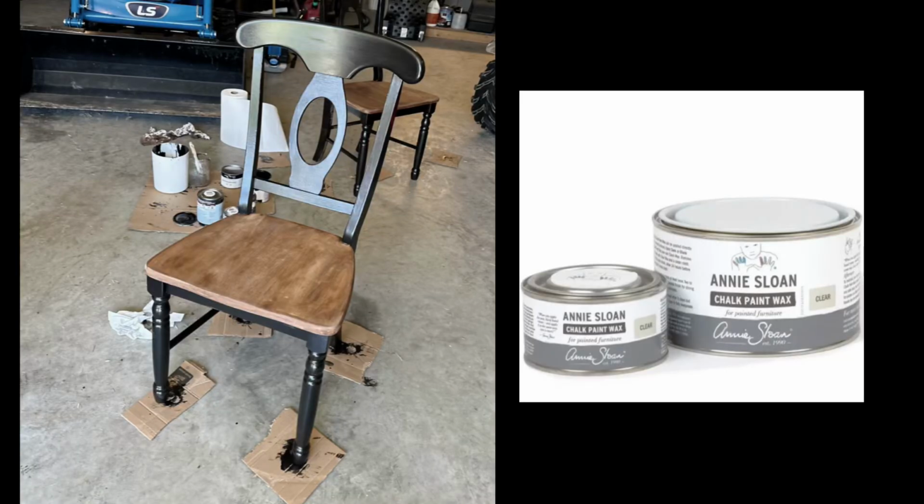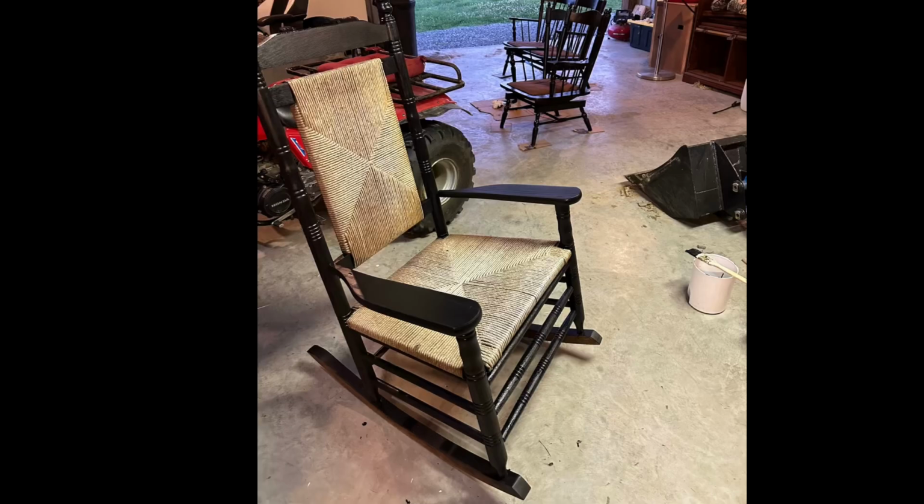I used the same black paint on all the furniture, and on these chairs, on the stained wooden seats, I did seal it with Annie Sloan wax because I already had some laying around from a previous project. And the Cracker Barrel rocking chair, my husband actually sanded down and he painted, so Mama, you have him to thank, and it turned out beautiful.